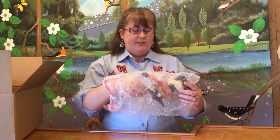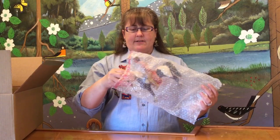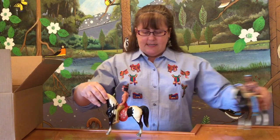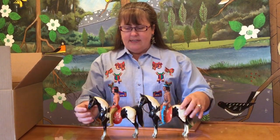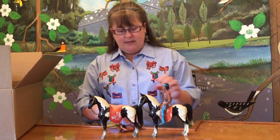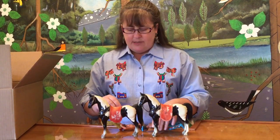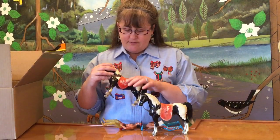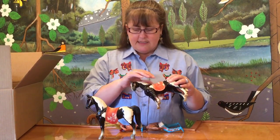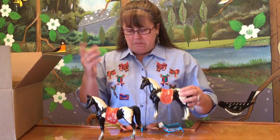And next we have another interesting one. This is another Western Pony. I'll bring back the other guy. This is the same Indian Pony with a similar saddle blanket, but this one is of a felted material. This one looks like it's a little more woven.